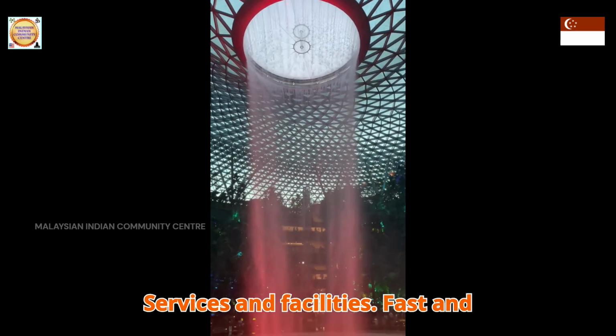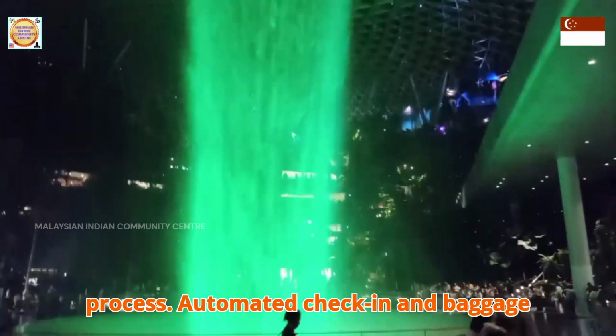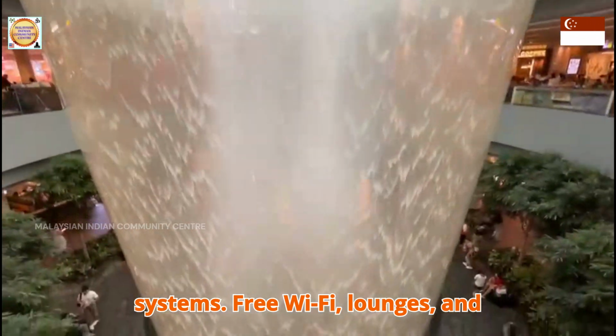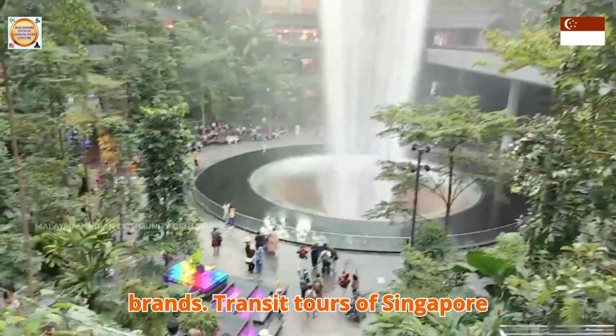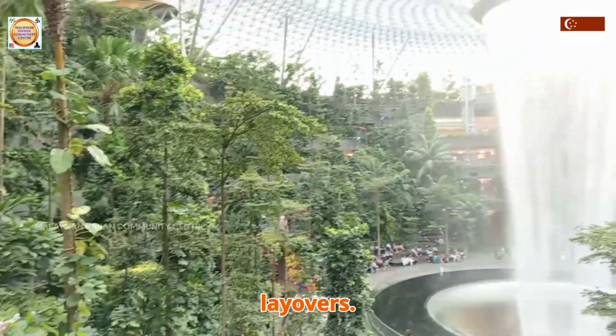Services and facilities. Fast and efficient immigration and customs process. Automated check-in and baggage systems. Free Wi-Fi, lounges, and nap areas. Extensive shopping and dining options with both local and international brands. Transit tours of Singapore available for passengers with long layovers.